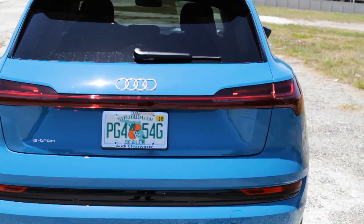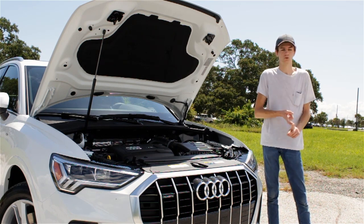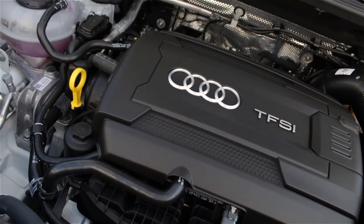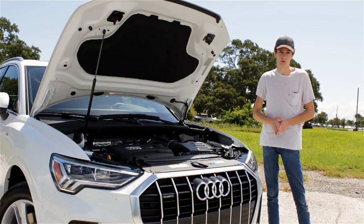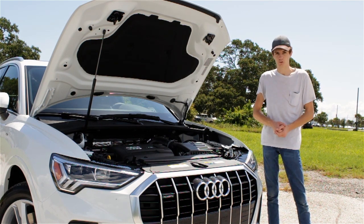Coming here to the Q3 now, it's just a 2-liter turbocharged 4-cylinder engine with 228 horsepower, 258 pound-feet of torque, an 8-speed single-clutch automatic transmission, and standard quattro all-wheel drive. So there's nothing wrong with the drivetrain in the new Q3, but there's nothing really exciting about it either. No new technology, no insane amount of torque. It's just your average powertrain.